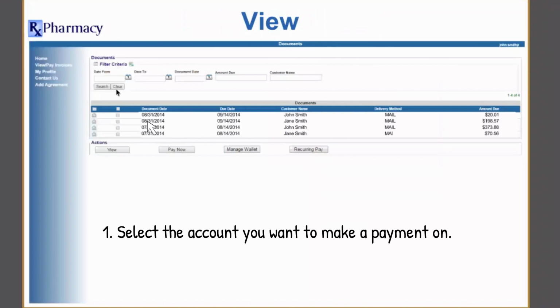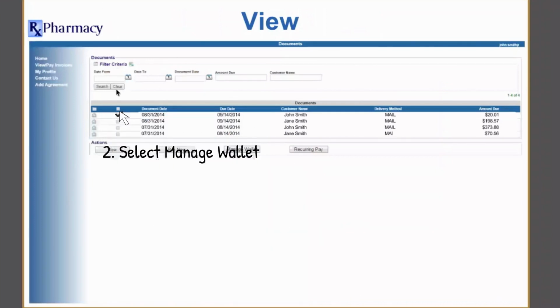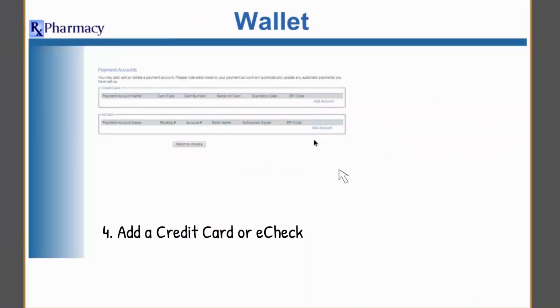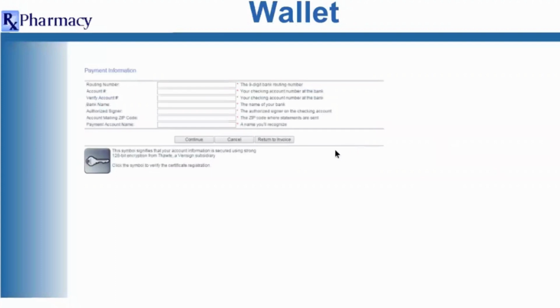Select the account or statement that you would like to make payment on, and then select Manage Wallet. The patient now has the ability to create a virtual wallet for a credit card or a checking account. In this example, the patient selected Add Account and routed to a data input screen asking for him or her to input all the relevant information from their checking account.